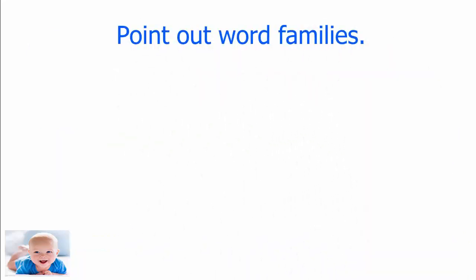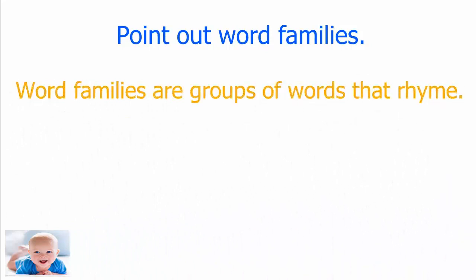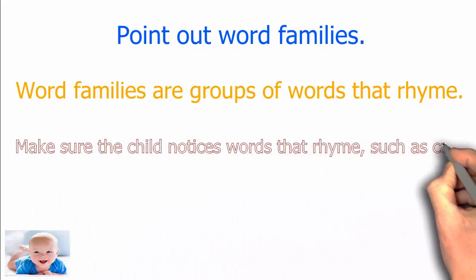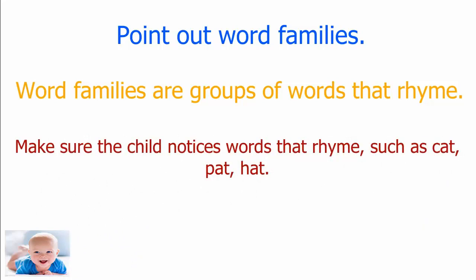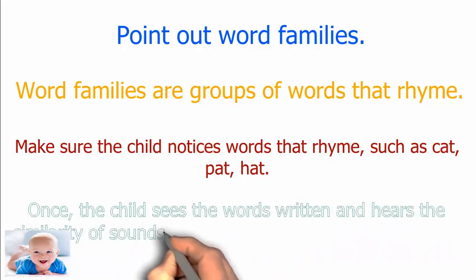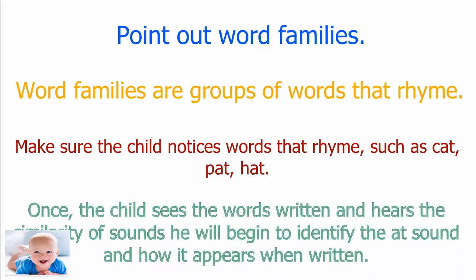Point out word families. Word families are groups of words that rhyme. Make sure the child notices words that rhyme, such as cat, pat, hat. Once the child sees the words written and hears the similarity of sounds, he will begin to identify the "at" sound and how it appears when written.